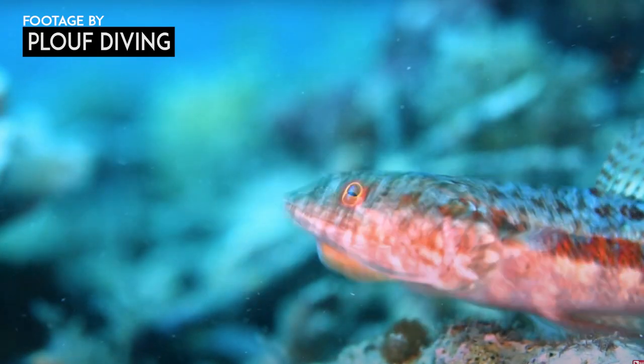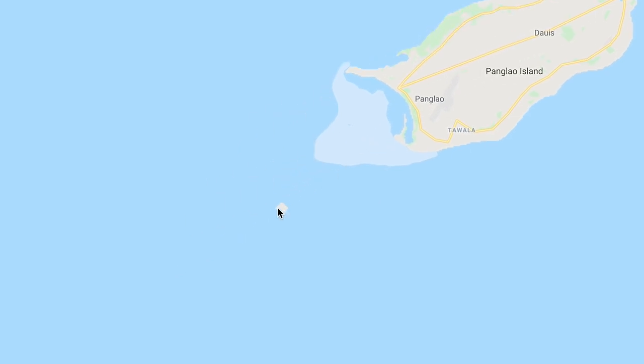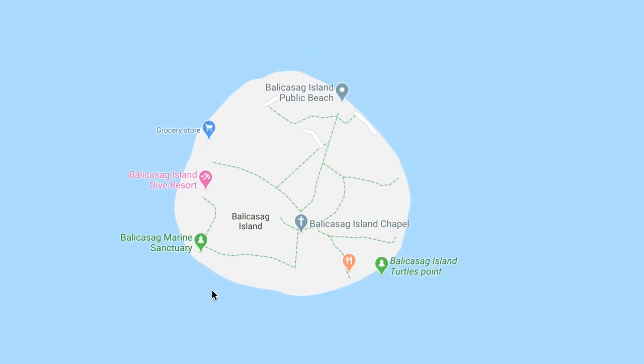So Balicasag Island, if I'm saying it right, is one that in part one of this video, everyone was like, oh, you forgot to mention this. So I have to mention it now. It's a tiny, tiny island, and the easiest to get to is from Panglao Island. But you could probably get there from southern Cebu or maybe even Dumaguete. But the closest is Panglao. And it is one of the best dive locations and least visited, least human impact in the whole country. So if you're in Bohol for diving, you have to go there as well.